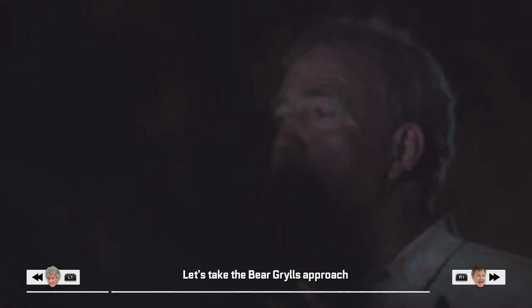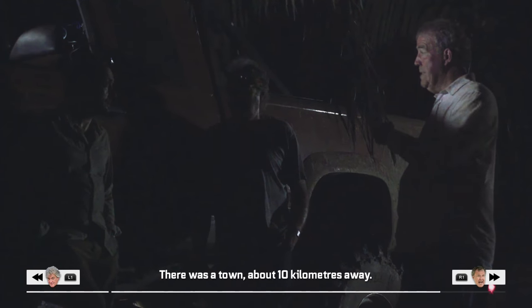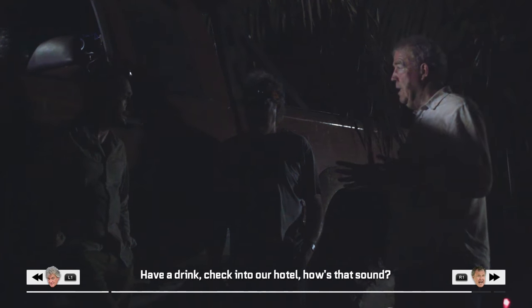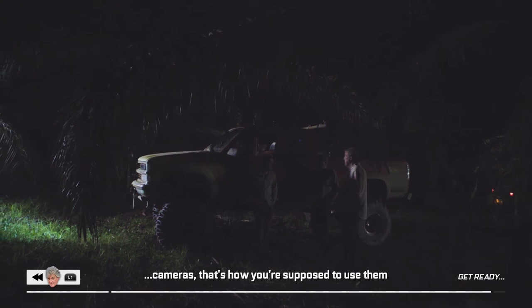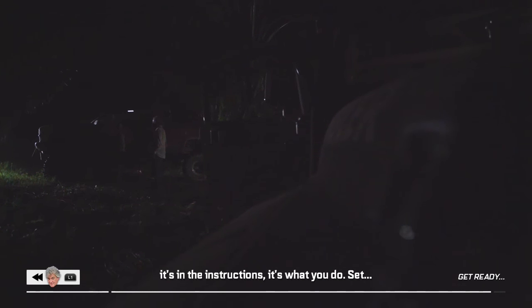Let's take the Bear Grylls approach to natural history. There was a town, well, 10 kilometres away. Why don't we go into the town, have a drink, check into a hotel? How's that sound? And then come back tomorrow and check the cameras. Yes. That's how you're supposed to use them. It's in the instructions. That's what you do.